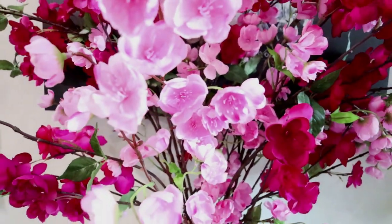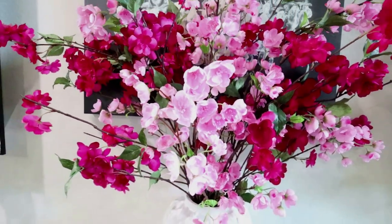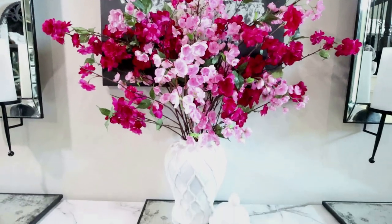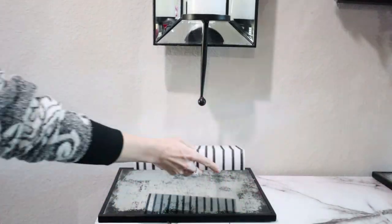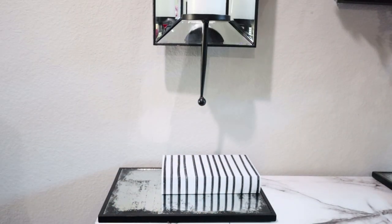That's the cherry blossoms, and that's going to set the tone for what comes next. I'm going to start building out the sides of the entryway table and then move back to the center to finish it out.